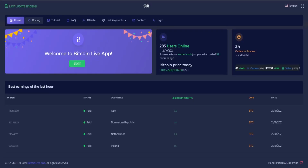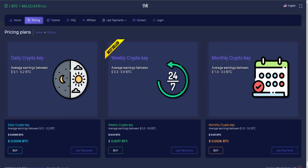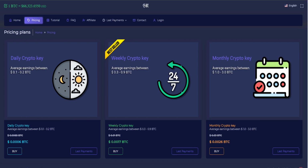The next thing that I'll be teaching you guys is how to sign up to this website. To do so, you have to click on this pricing tab up here. Now you'll see 3 options that you can choose from. As you can see, these options aren't free. You'll have to pay a bit to continue using the site. But don't go ahead and choose the cheapest one. Let's calculate which one you'll be able to earn more with.